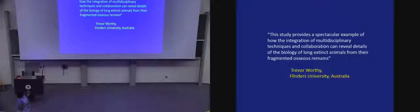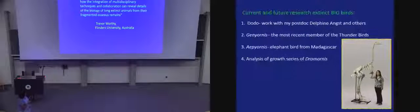And I really fully agree with Trevor Worthy when he said this, that to really understand the biology of extinct animals, we need to have more collaborative work. We need to bring in expertise from different people so that in the end, our understanding of the biology of the extinct animal is really enhanced, because everybody contributes their little expertise, but the bigger picture is better told by everyone coming together. So that was my collaboration with them.